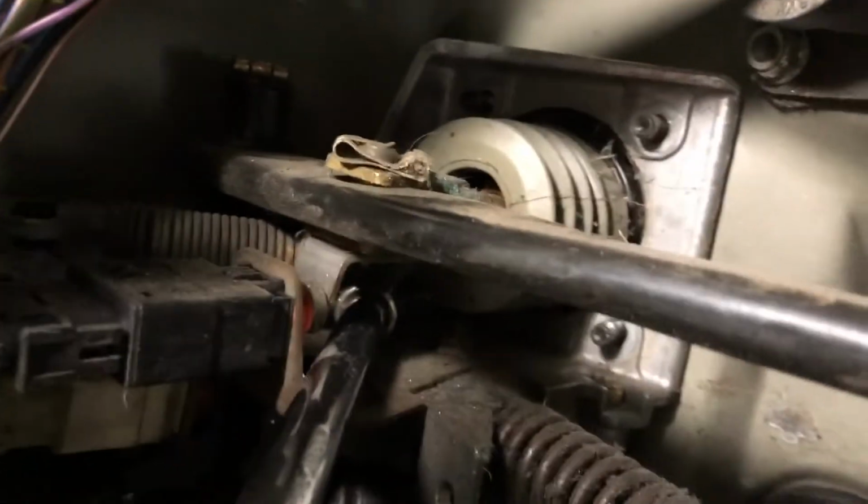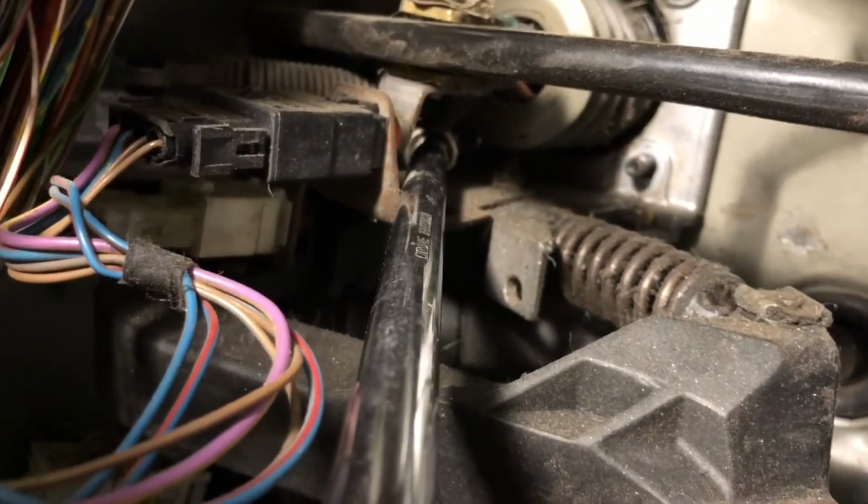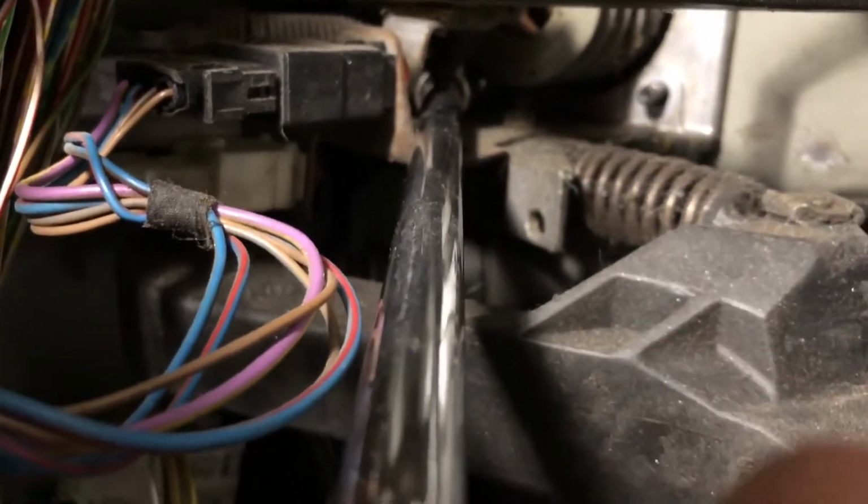So there's always that one bolt that the factory just never intended anybody to ever work on. I found that bolt. 1, 2, 3, 4 is tucked up in that back corner. Sweet. Thank Jeeves for the pivoting ratchet.